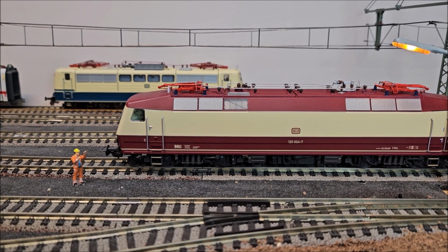I think that's already more than enough for today. Maybe I'll show it run around a little bit, go around the layout for a little bit.